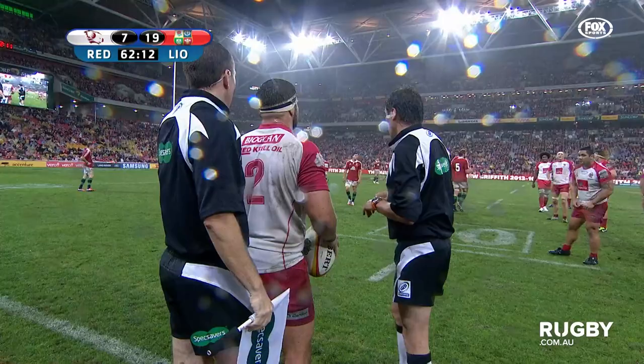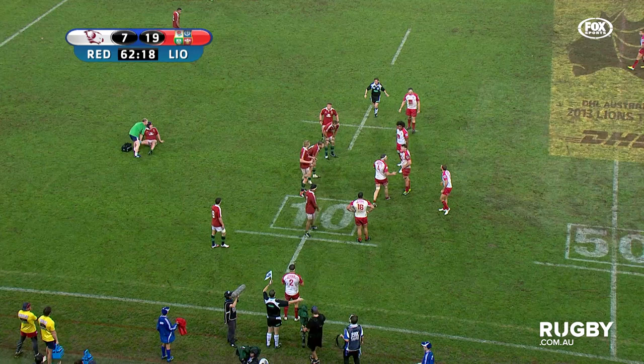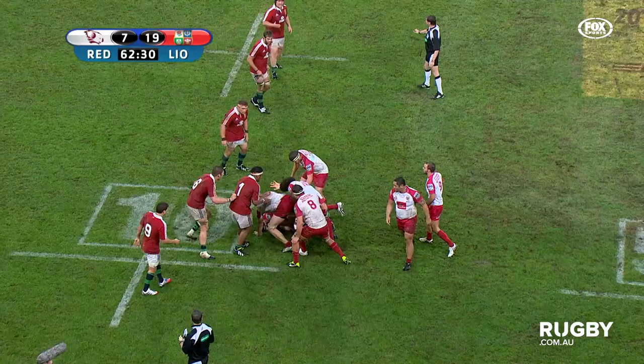In many ways, it's a bit of a shame that this rain came tonight because, as you say to me, a lot of tired forwards out there. They've still got the starting forward pack out there. Yep. You'd love to see both teams have the ability to throw the ball around a bit more with some more freedom. They go short, the Reds, and it pays off just.